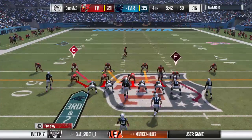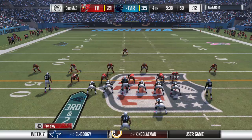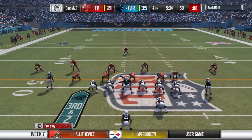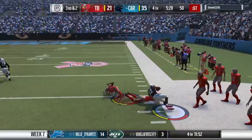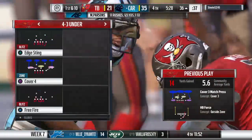Tight right. Do something. Check. Set. 180. Check out route. Hot. On the ball. Alert 3. And they'll run it here. And he'll cut it out to the sideline. Really nice pickup of 14 yards, and it moves the sticks.